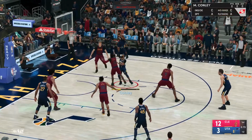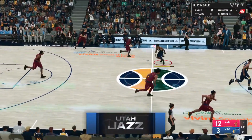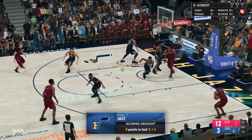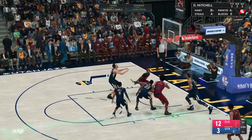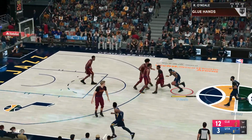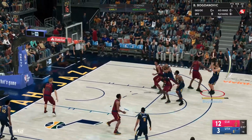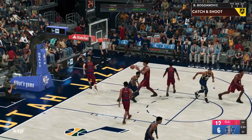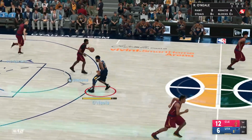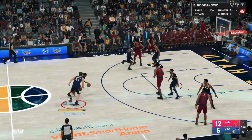Here's Conley. That one's off, still out of sync. And so Markkanen will bring it up for the Cleveland Cavaliers. In the corner, Okoro with it. A chance to extend the lead to double digits, but it's no good. Gobert dishes to Bogdanovic. Buries the long-range jumper. And Bogdanovic is a consistent shooter from outside. Once he's in rhythm, he's comfortable firing from beyond.